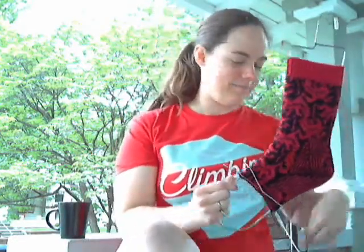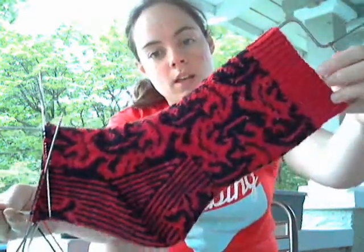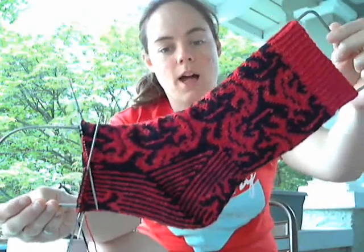So, I will show you next. I've been bouncing back and forth between two projects. Sorry, I'm out of the frame. And I pulled out the sock blockers. Yes, I'm knitting socks. This is the Marit sock by Stephanie Vanderlinden. I'm knitting this for the Dear Sweet Lovable One, and it is turning out fan-freaking-tastic.